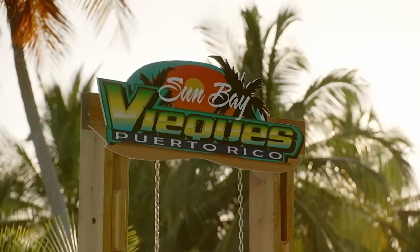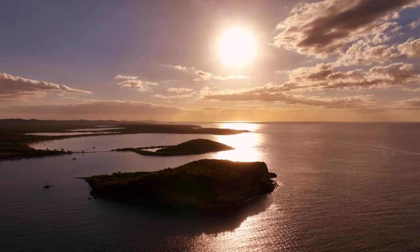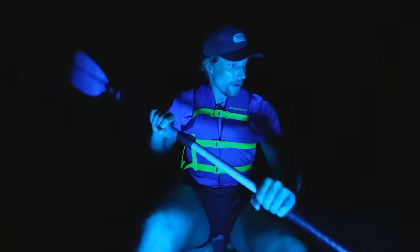The sunset's so fine. But what this island is best known for is a natural phenomenon that occurs after dark. As I'm putting my paddle through the water and it's disturbing the plankton, it just lights up like crazy. You get this bioluminescent effect. And man, in person to the natural eye, it's really, really wonderful. Very, very unique and incredible experience.